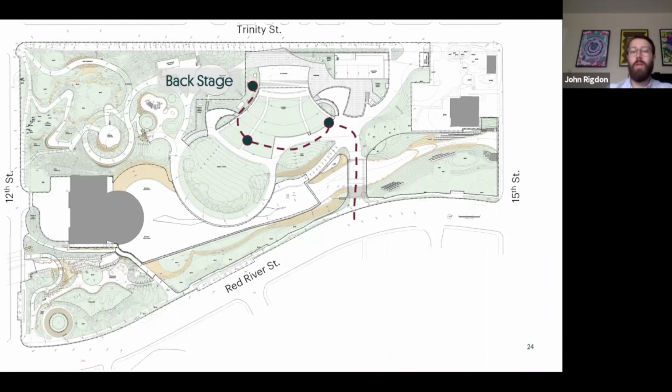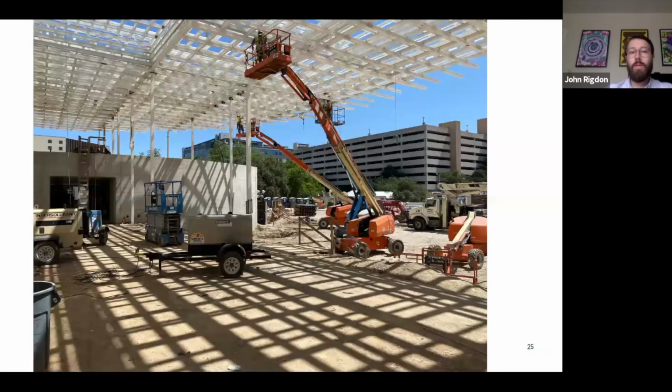So the way we achieved this was putting a lot of this underground into the hillside with green roofs and plazas on top, and then making it occupiable during normal park use. So this is a look, walking from the Backstage area out onto the stage. This is what your artist will see when they come out to do a performance on stage. They'll be walking out of their dressing rooms and right here onto the stage.